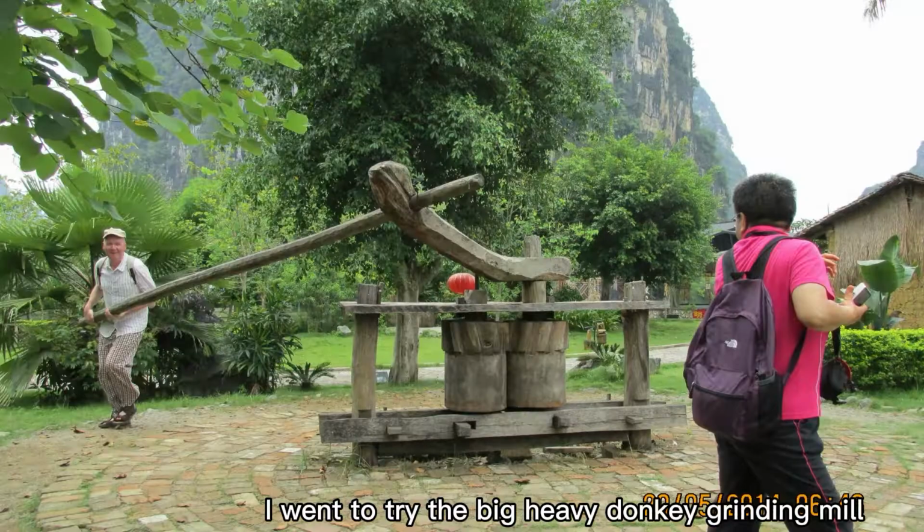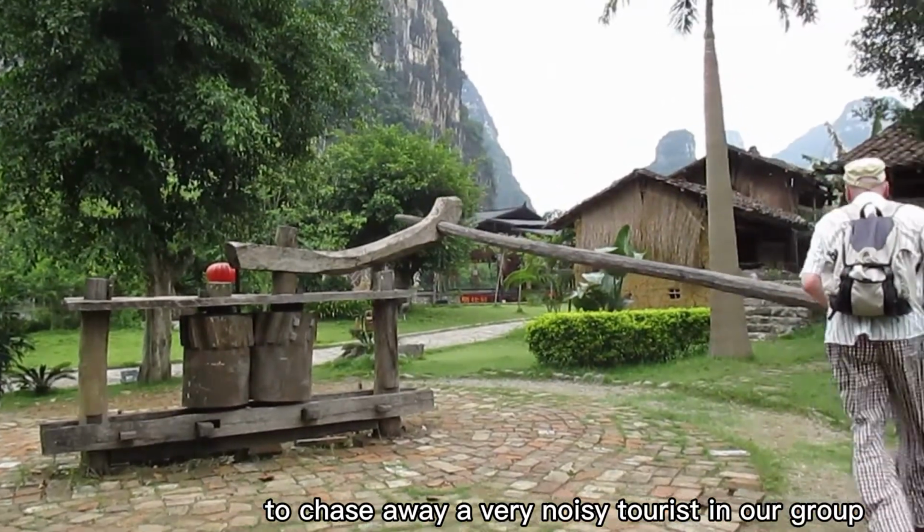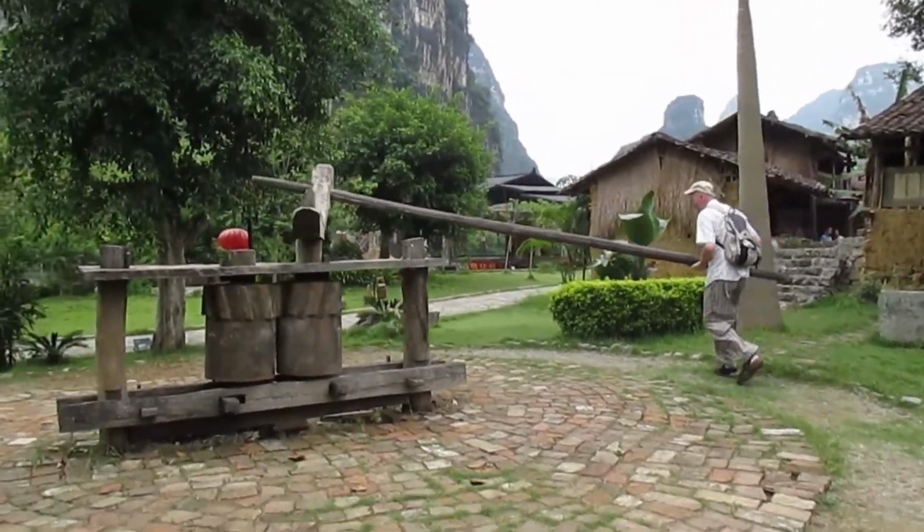I went to try the big heavy donkey grinding mill to chase away a very noisy tourist in our group.